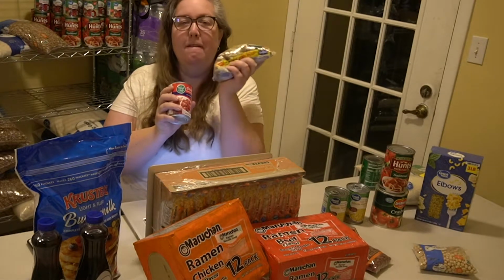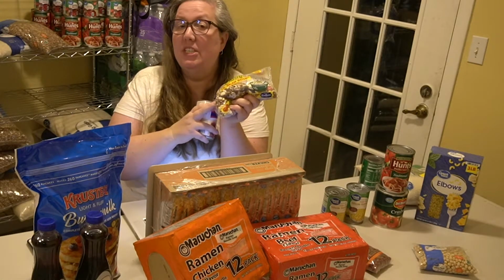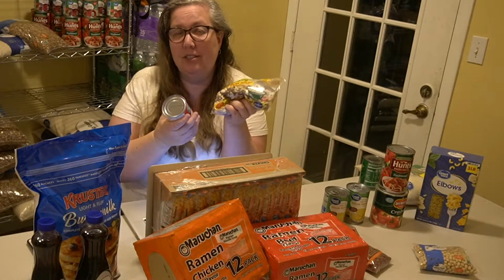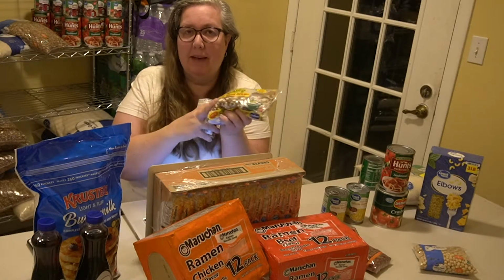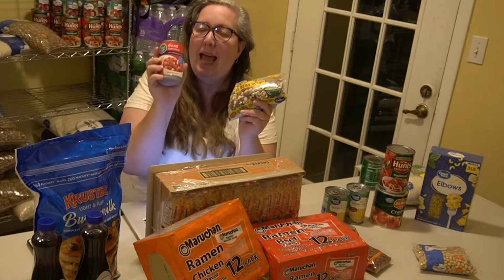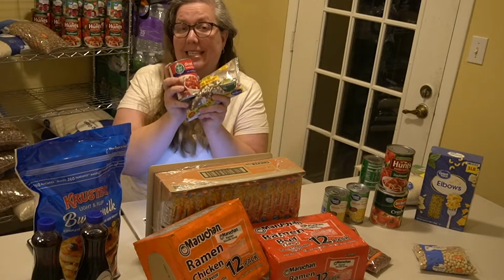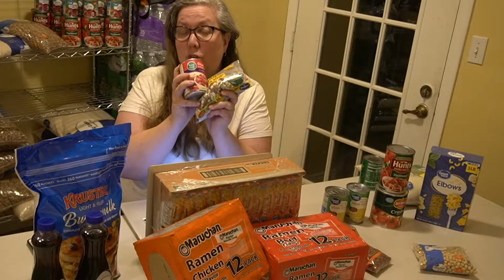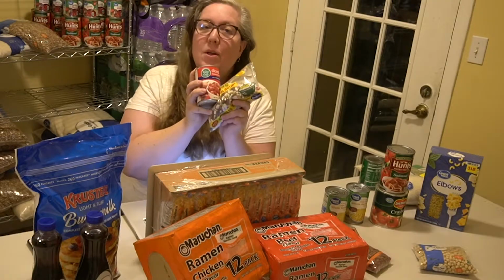Next we have 15 bean soup. Now, this is the Cajun style because it was $1.98. They have the non-Cajun, just the regular kind, but it's like 20 cents more. And the only difference is a little seasoning packet. So I decided to go cheap, $1.98 for the 15 bean soup. And then to flavor it, a can of diced tomatoes, which is 72 cents, which means these together is $2.70, and it makes 16 servings, which makes it about 16 cents a serving.